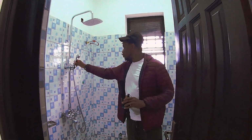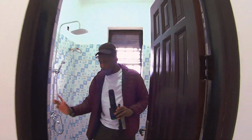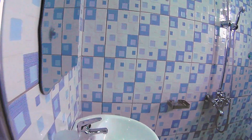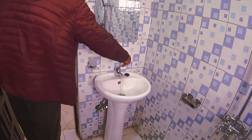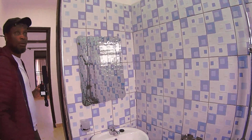But the toilet looks nice and clean. Just in there, you've got the sink here, and then you've got a mirror. So you've got the mirror there, and your water mixer, hot and cold. So that's great. Cool.